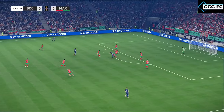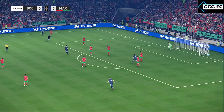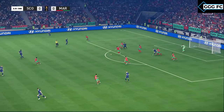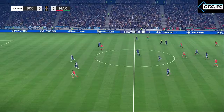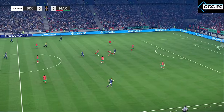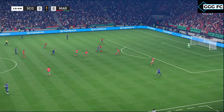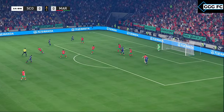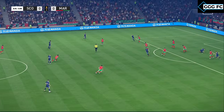Moved on forwards. And it's Robertson. Aimed in towards the centre. Oh, they could break here. Scotland have turned up with a human blockade. This is top defence. Over to the left. That is a great pick out. That's well blocked and back out it comes.